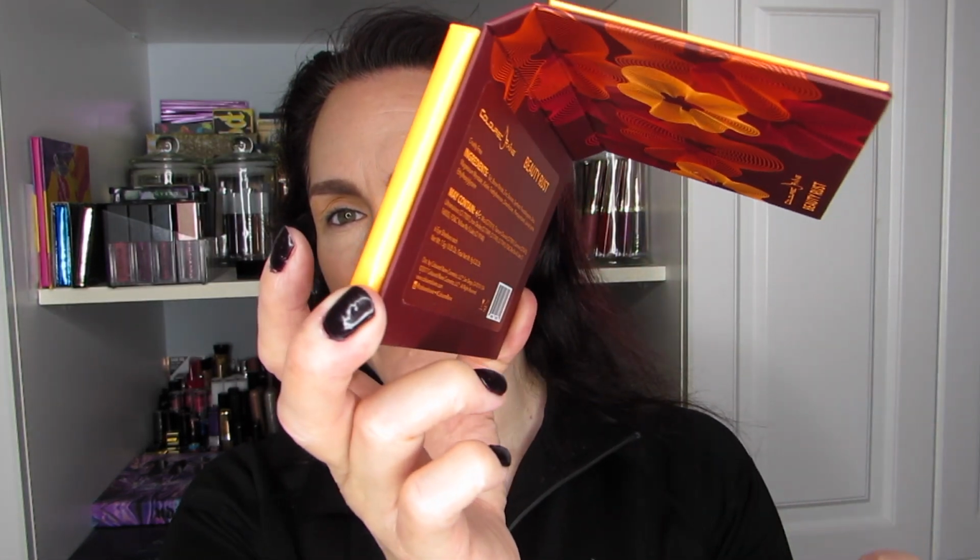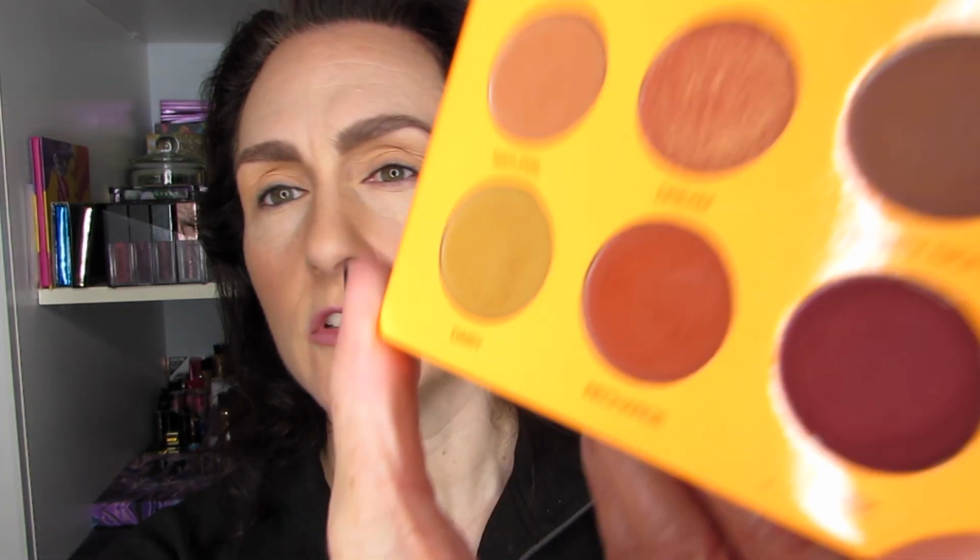I love the fact that a lot of the palettes come in a sleeve like this because it just keeps your palette super nice. I have to say though that this palette is very bulky, and although I do love that it does come still with the protector, I don't see why I would keep something that big for six shadows. So I'm probably going to depot this one. And this is what it looks like.